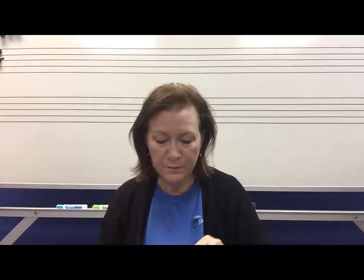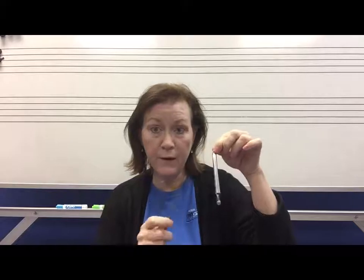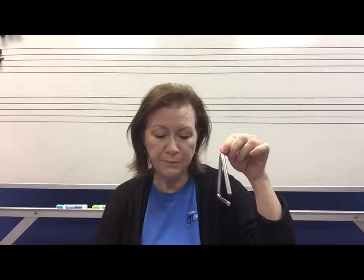We're going to go over our triangle part now. If you don't have a triangle, you can tap the rhythm on something else, or clap it. If you do have a triangle, remember, pinch it at the top, play right on the bottom of the middle.